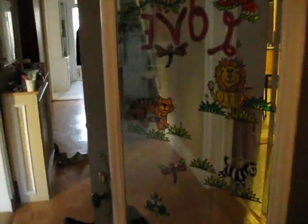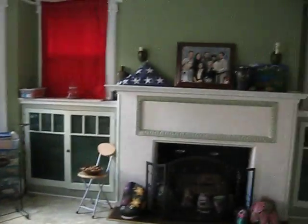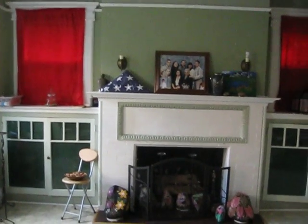Entryway here, double doors. Close that up. Some artwork by the kids. Enter. Stairs leading upstairs. There's like a living area that my dad had converted to my room for a bit. Then my older sister Kathy lived in here. And he used to have that fireplace multicolored. You'll see it upstairs.